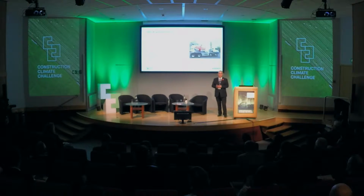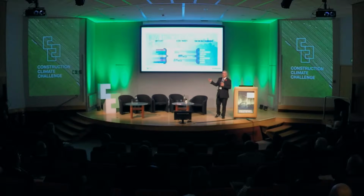The answer is 76. The reason I ask this is that I still regularly hear a little bit of a misconception that a tonne of concrete has a tonne of embodied CO2. And as you can see, the actual figures are quite some way out. Forgive me if this slide is a little bit obvious to many of you, but when you see a mixer truck delivering materials, very often people think that that mixer truck is full of cement. It's not full of cement, it's actually full of concrete.